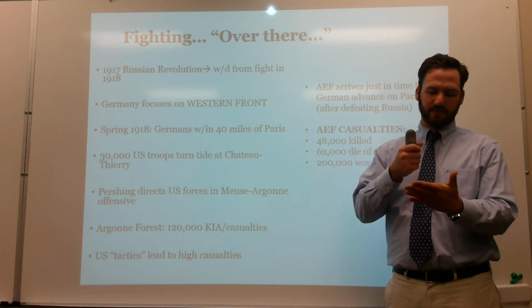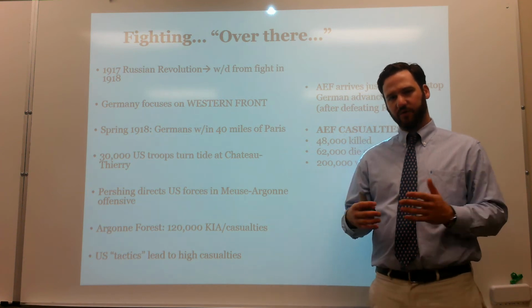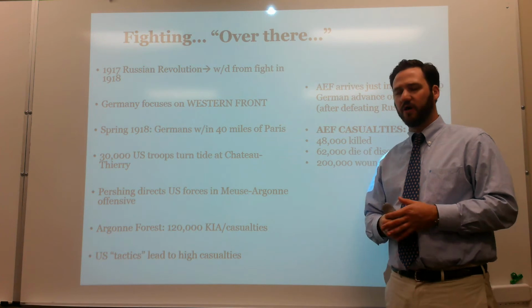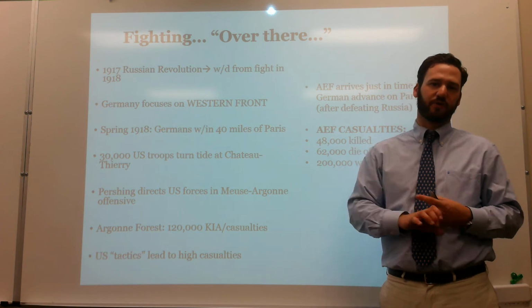The new German force attacks. They drive the Allies back. They're only about 40 miles outside of Paris. And again, that's the whole goal, to try to knock France out of the war. But U.S. troops are able to counterattack. They're able to push through the German offensive, stop it, and start pushing them back.